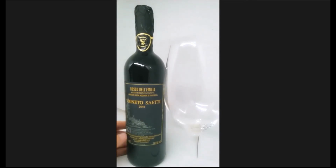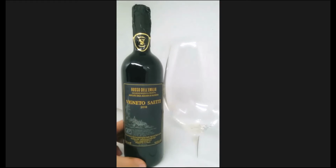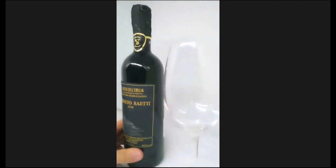What is interesting over here? It's the European logo for organic. Which means that this wine is certified organic. And this wine has been produced and bottled at the Azienda Agricola Saetti Luciano. Everything has been made in loco.